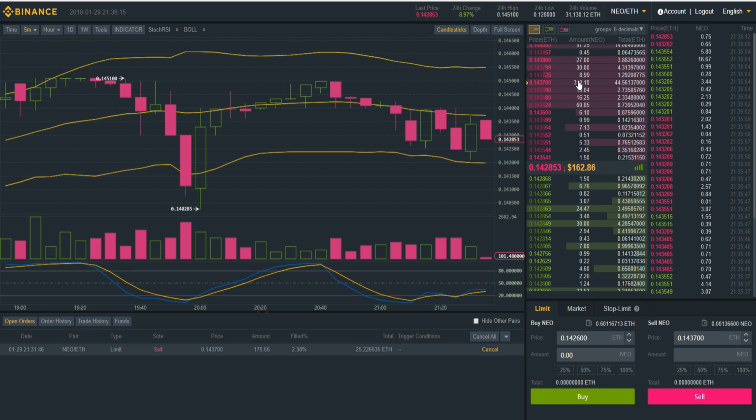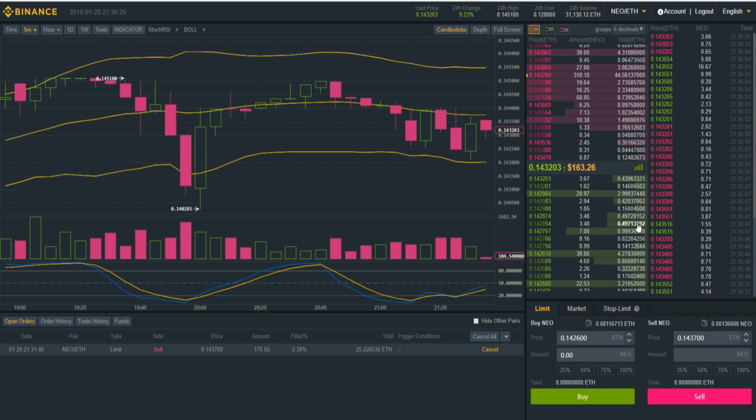I think people are going to see this number and know, hey, this is pretty firm. This is pretty strong. This is what people are taking. We're going to see this as a red candle right now, but I'm willing to hold on. We filled about 2% of our sell order. I feel pretty confident we can actually get back up there.